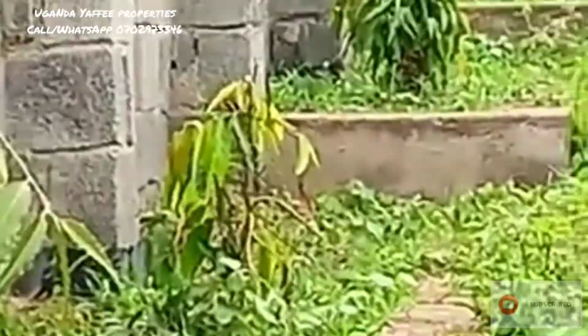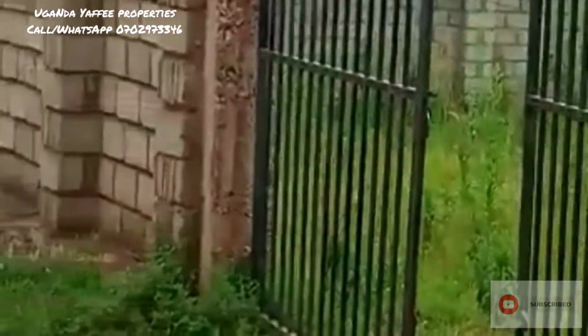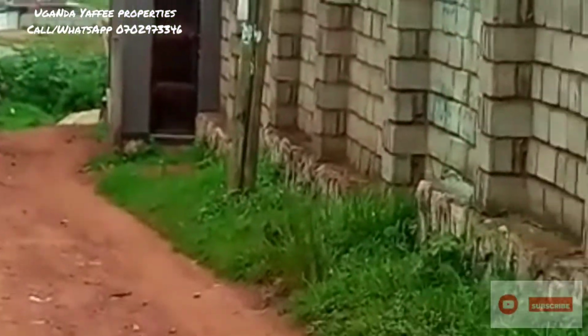The flower space. Already in a gate. Already in a fence with a ready title on table, Busabala 100 by 100.